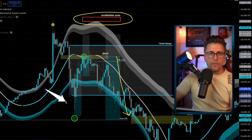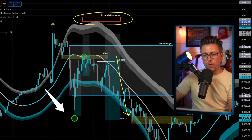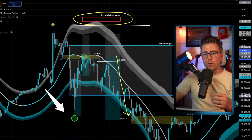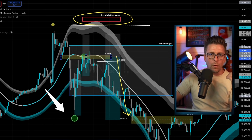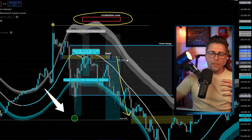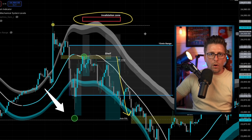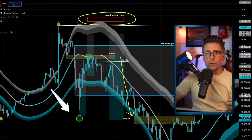But it's like this: if my orb bias is intact, which here you can see that structure was all the way at these highs, it had not been broken, and shelves are forming and price is dipping back into my zone, I will add with purpose. And again, if price pulls back to my invalidation zone, then I'm out. No questions asked. This is how I've kept my losses relatively small this year, and it's why my win rate sits above 70% while most scalpers struggle to hit 50.